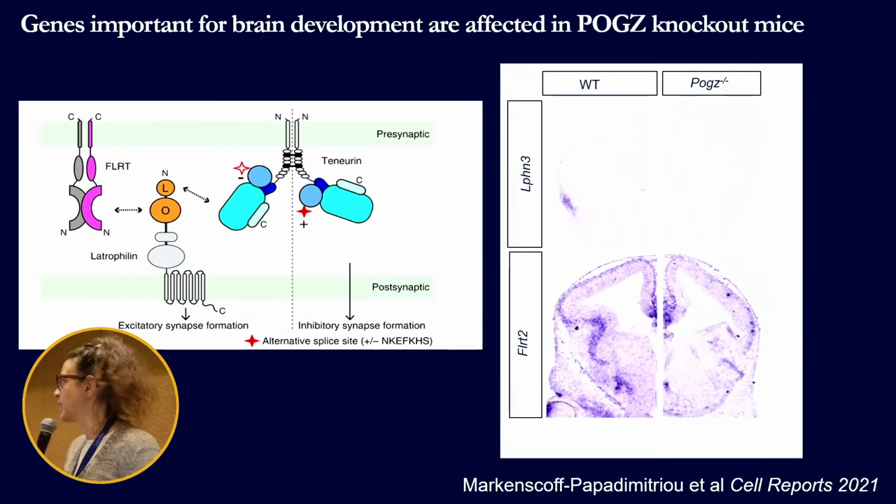And so, as you can see in our POGZ knockouts, there's no purple here in these brains. And so what we think might be happening as a result of POGZ homozygous deletion is that important genes that control the patterning of the brain and neurons' ability to connect with each other are being seriously impacted.